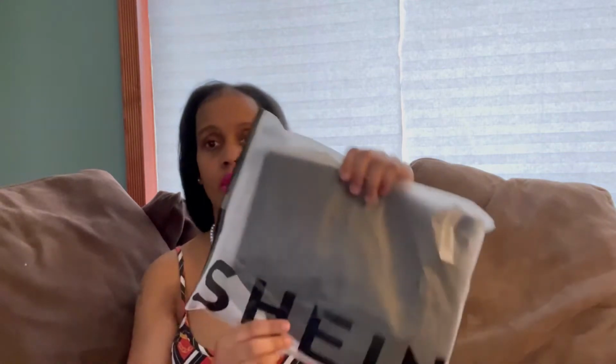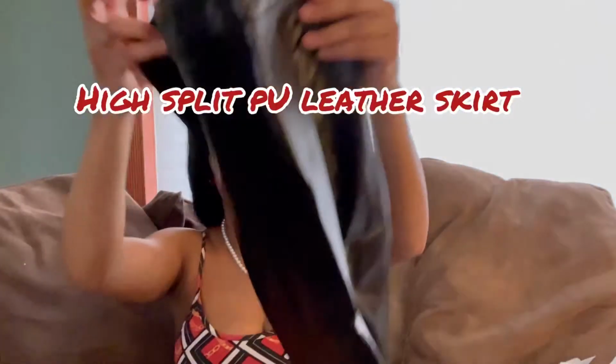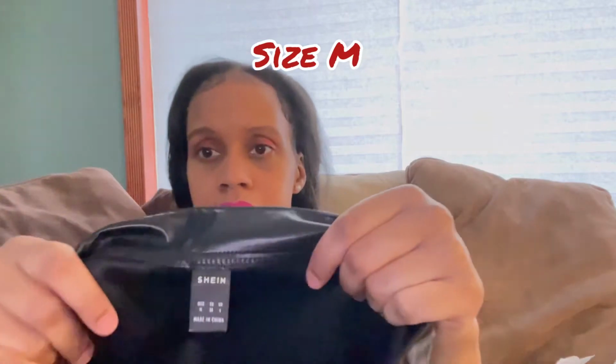So let's just jump right in. This is the first item. Look at this. It is nice. It looks like a leather skirt, and it's a medium. Let's make sure you can see that. I am going to try on everything for you guys as well, but I'm laying it out first. And I might mix it up with different tops I already have.